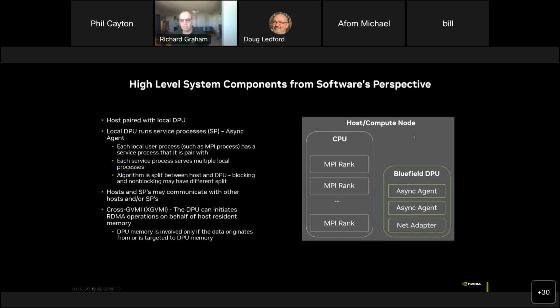A few things about this view are very relevant in terms of trying to decide how to partition work, in this case for collective communication. The work that we've done so far has been in the context of MPI. So we assume some number of MPI ranks running on each host, and some number of what we call asynchronous agents, or service processes. They're asynchronous agents that run on the DPU and have access to the network. A few things are important to note here. Generally there's an association between a CPU and a service agent. Each service agent serves multiple MPI ranks.